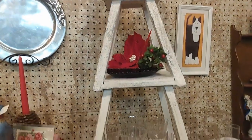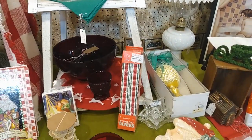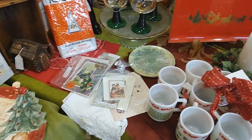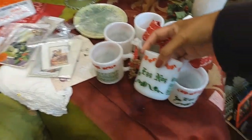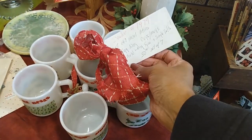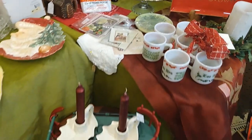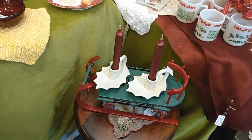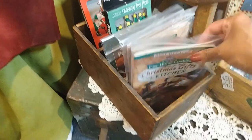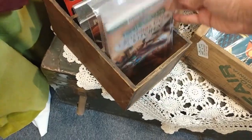So what I'm finding out is not too many booths have Christmas stuff. I mean, it's very few and far between. No, these were tied together, but these are little eggnog mugs, and these are $50 for the set of seven. Candles. And they've got some, I think these are like vintage recipe books. Very nice.